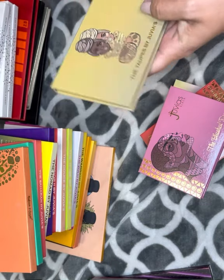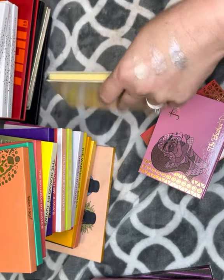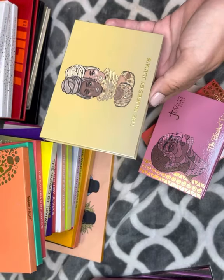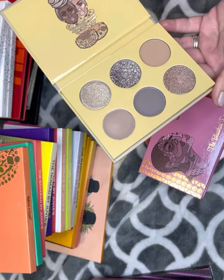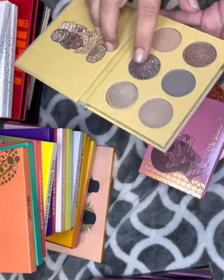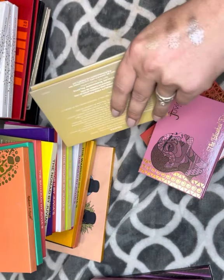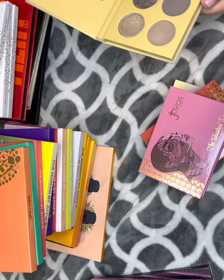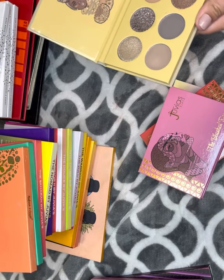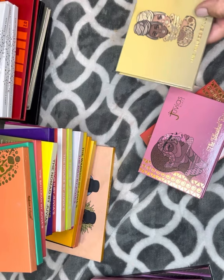This is the Taupes palette. I think this was my lowest ranking in my Juvia's Place, no, this wasn't the lowest, but it was very low. I just have no desire to use this. This color is pretty. It's really the only color I care about in here. I think I'm going to get rid of this too because I don't need this color.